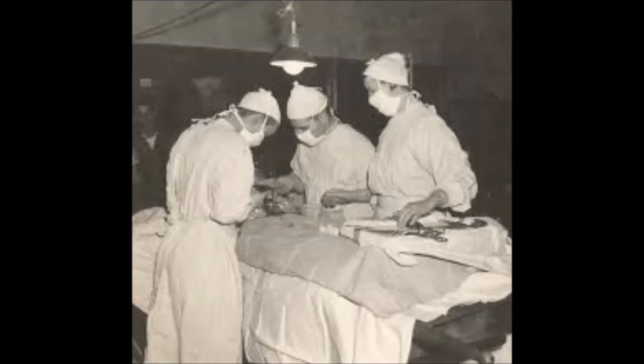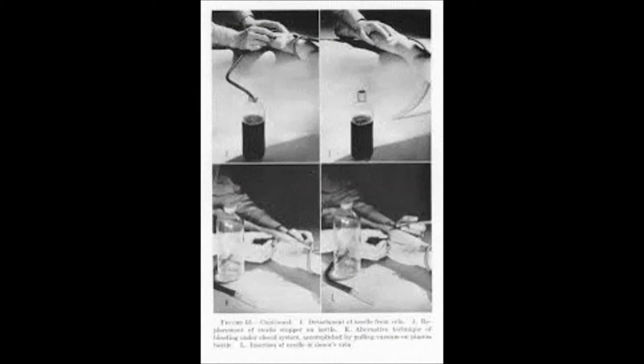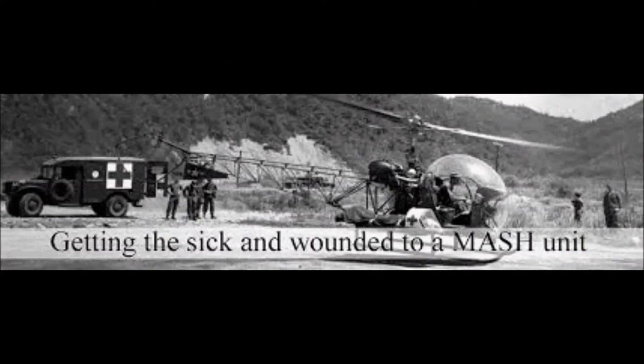Many amputation techniques came from the civilian medical fields. Blood transfusion started way before the Korean War. During the Korean War, they learned about risks during blood transfusions and amputations. They experimented and learned that these techniques could cause disease, allergic reaction, and infection.